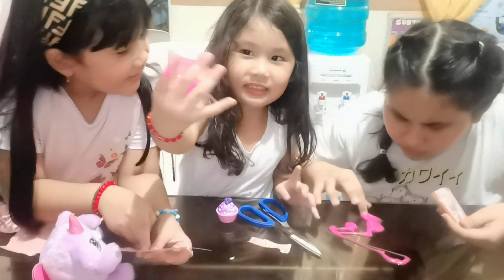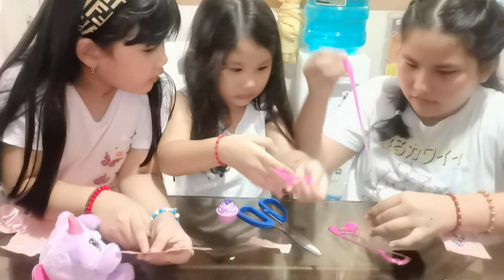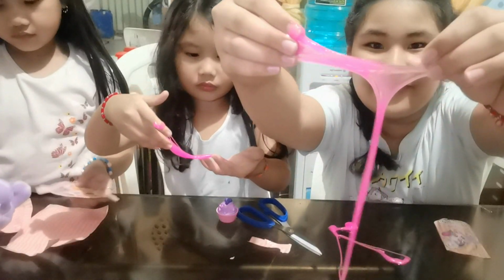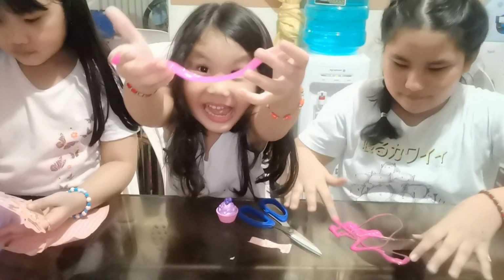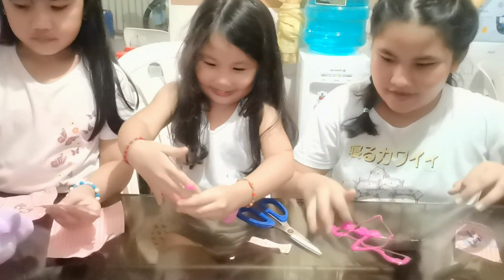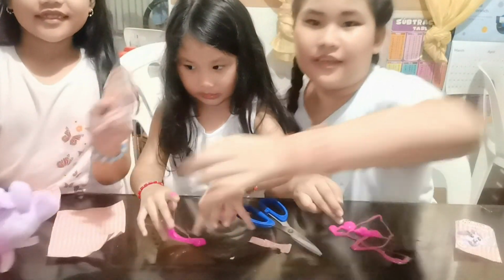We got the character. See? And it's also kind of glittery. Wait. Oh my god. It's actually kind of glittery. Whoa, it's like metallic hot pink. Yeah. It's like this color.